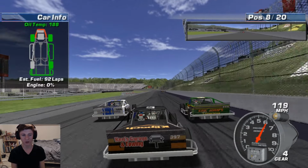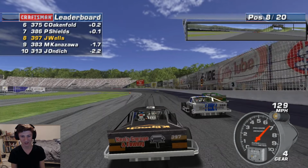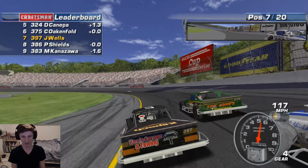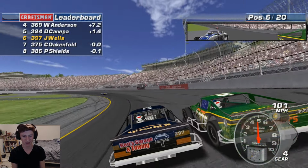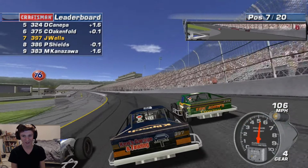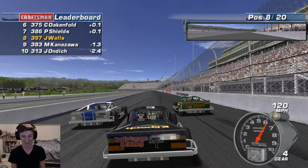Again, so slow on the exit. Let's see if we can go to the inside. Send one off in there. Come on, slide job. No. We're losing so much time doing this. Come on, baby.